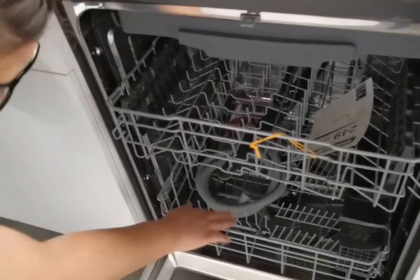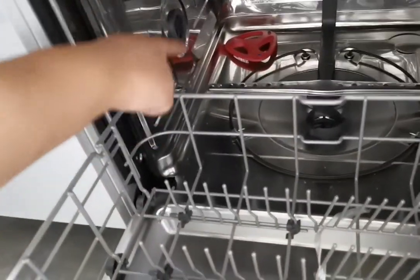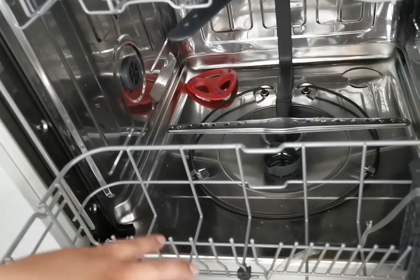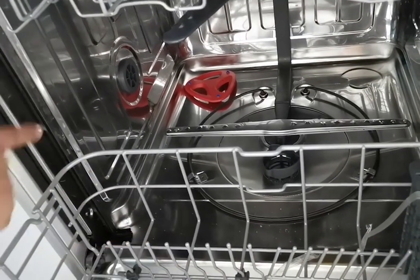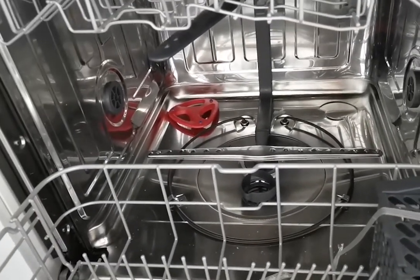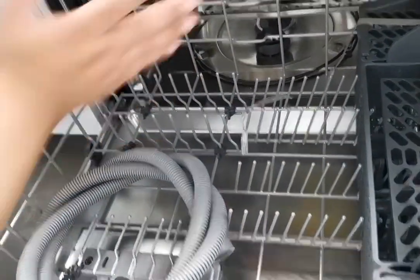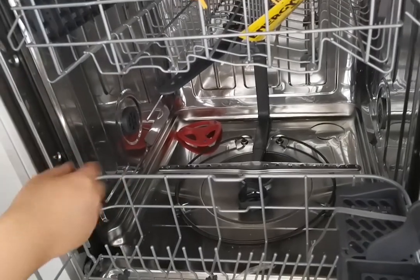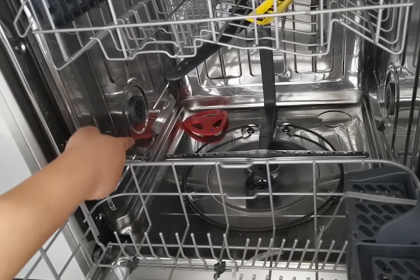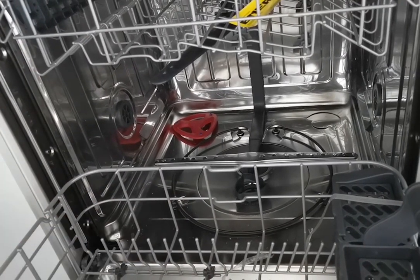We'll see inside here. There is the red spray arm in the bottom left. What is it used for? It's used to wash heavy oil pots. We can put the heavy oil pot here. When we push it in, the water from that red spray arm will clean this space here.